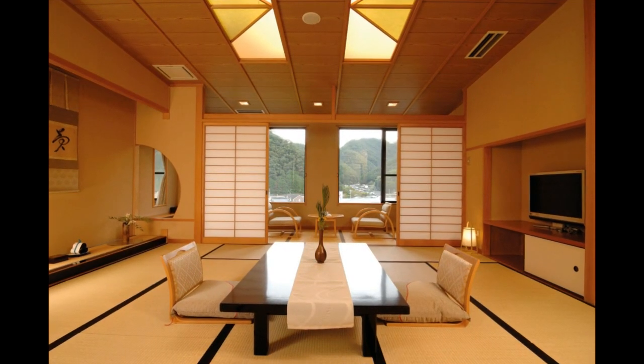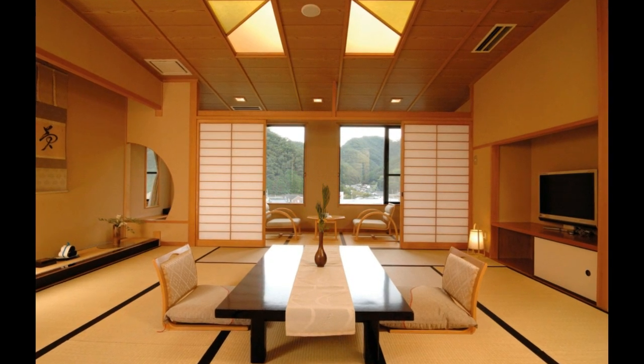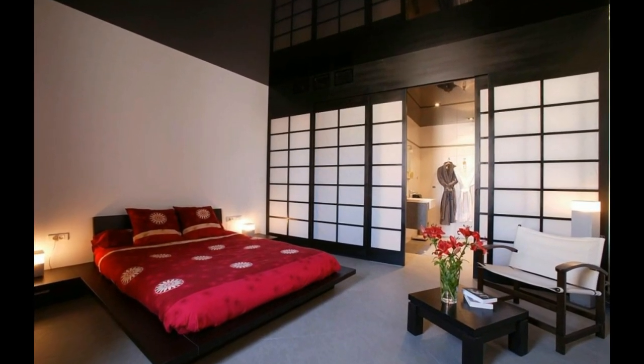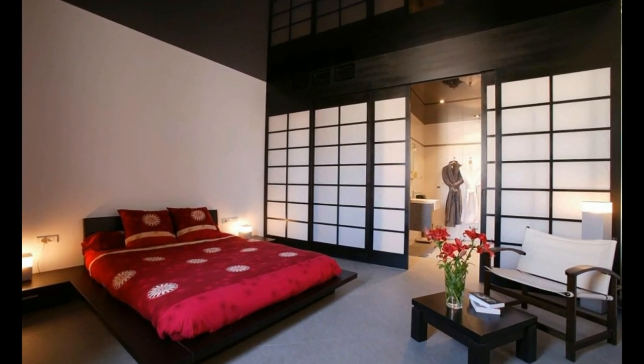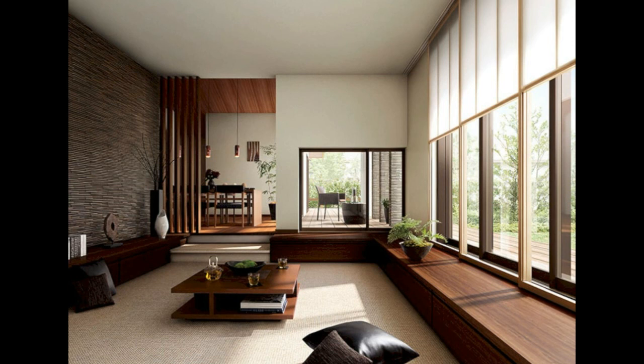In conclusion, Japanese interior design is a captivating style that celebrates simplicity, nature, and balance. By incorporating elements like minimalism, natural materials, and a Zen-inspired decor, you can create a tranquil and harmonious living space that embraces the timeless beauty of Japanese design.